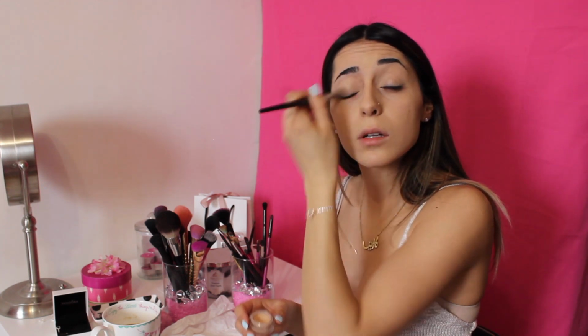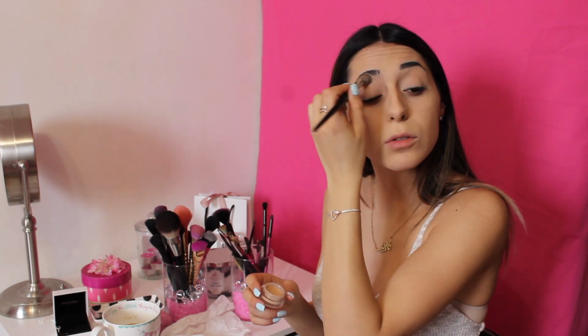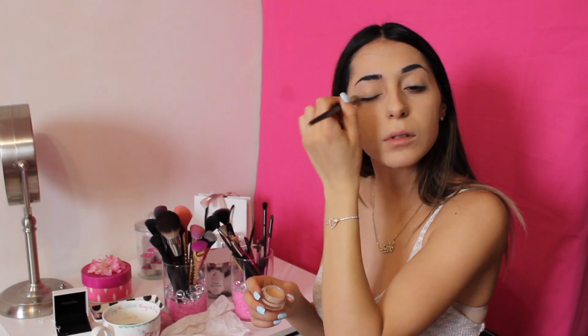For eyeshadow, I'm actually going to try to make this a little bit more challenging. So I will be doing eyeshadow and eyeliner and false lashes and all that good stuff. Maybe we'll do liquid lipstick too. We'll see how that goes.